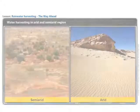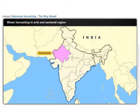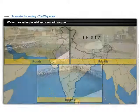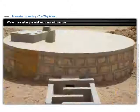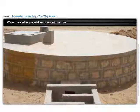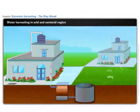The semi-arid and arid regions of Rajasthan had evolved an ingenious system of rainwater harvesting known as kunds or kundis or tankas. Almost all the houses in the region such as Bikaner, Phalodi and Barmer traditionally had these tankas. These are underground storage for drinking water, as large as big rooms, which were a part of a well-developed rooftop rainwater harvesting system. They were connected to the sloping roofs through pipes, and rainwater moving down the pipes was stored in these tankas, generally built inside the main house or courtyards.